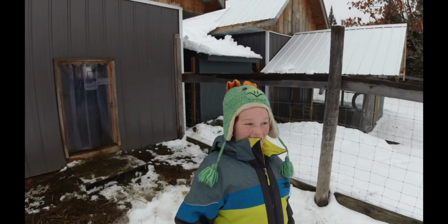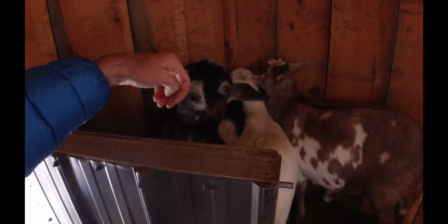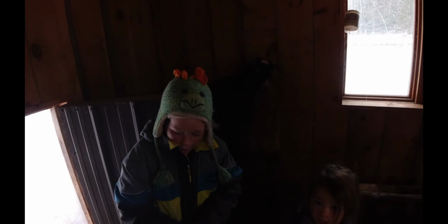Hello, Logan the goat. Hi. And then we'll head back in here. And oh, they're all running down. They saw me coming in. You're a pretty big goatie. Is this the Nubian? Yeah, that's the Nubian. Little Nubian. Okay. This is one of the Nubians. Yeah. And that's one. Yeah. Very cool. And then Viola's right on.